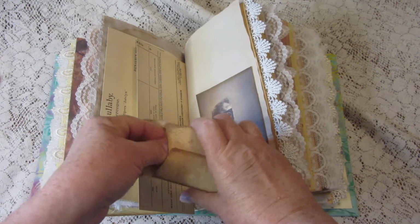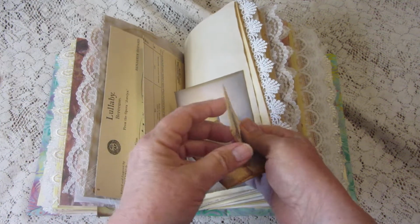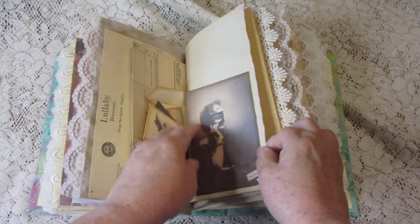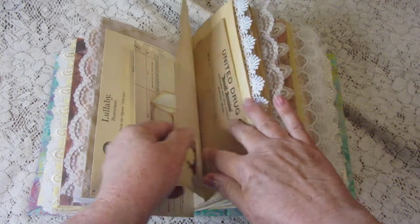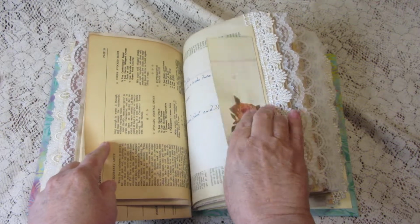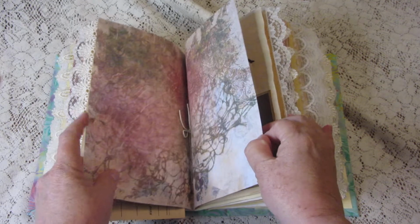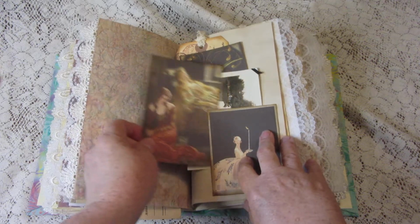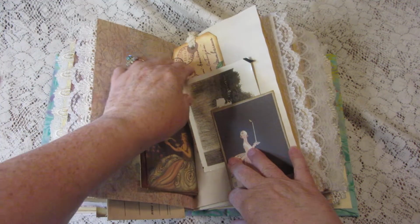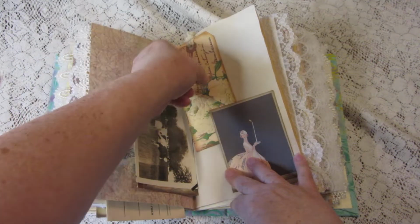Here's a small envelope with a little journaling card and another little journaling card. And that's a nice odd picture. I always thought that was interesting. More vintage pages. In this pocket, more journaling cards, dreamy images. And here's a photograph of someone apparently milking a cow. Only in your dreams, man.